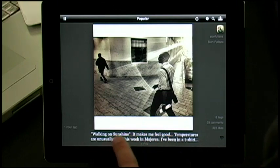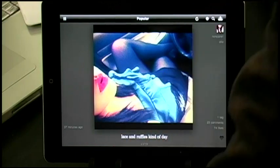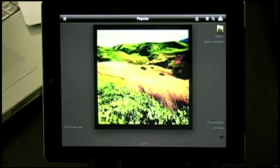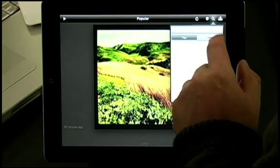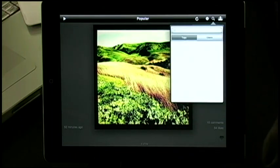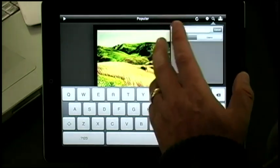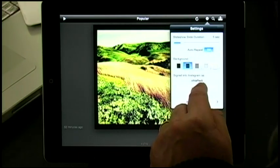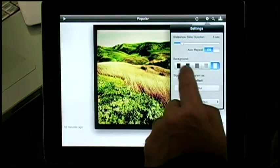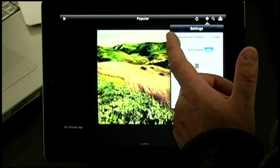Here's the text that the photographer put on the bottom, a little bit of it. I think this is a less overwhelming way to look at the popular page too, because when you load it up through Instagram itself, you're looking at about 30 thumbnails, and they all look good, and I usually just click right on out of there. There's a user search here, tag search as well, which I really like. You can change the slideshow duration. You can change the background. You can have a light background or a dark background. Nice. I think it's $1.99.